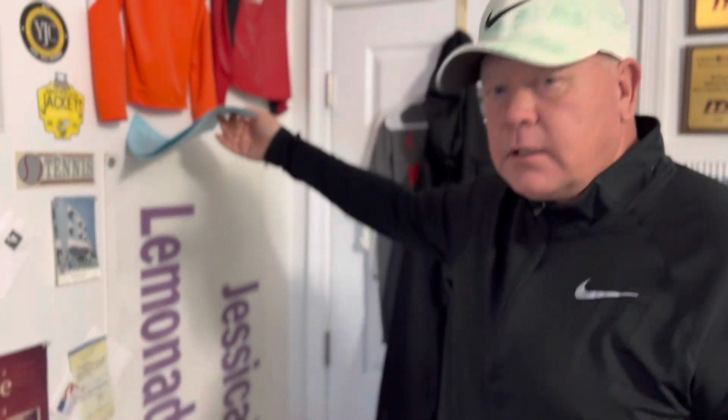So this is the Jessica section right here. This is a lot of her volleyball memorabilia. She was into selling lemonade and she likes peace signs. So that kind of went bankrupt, that lemonade thing. But anyway, we got some volleyball stuff.